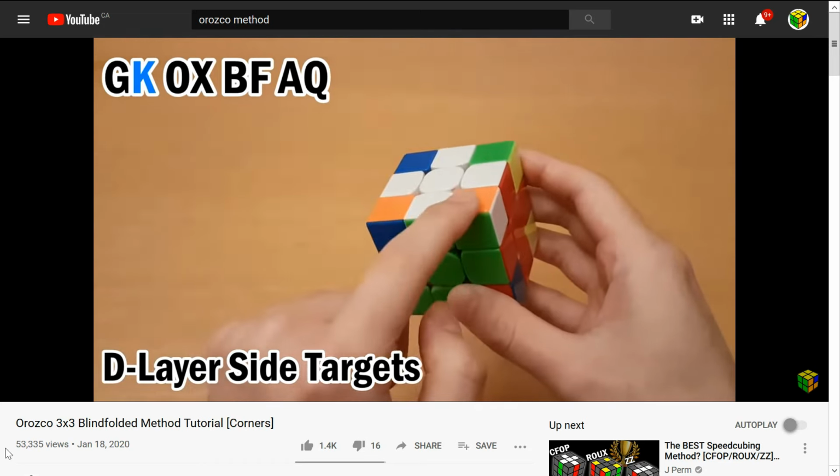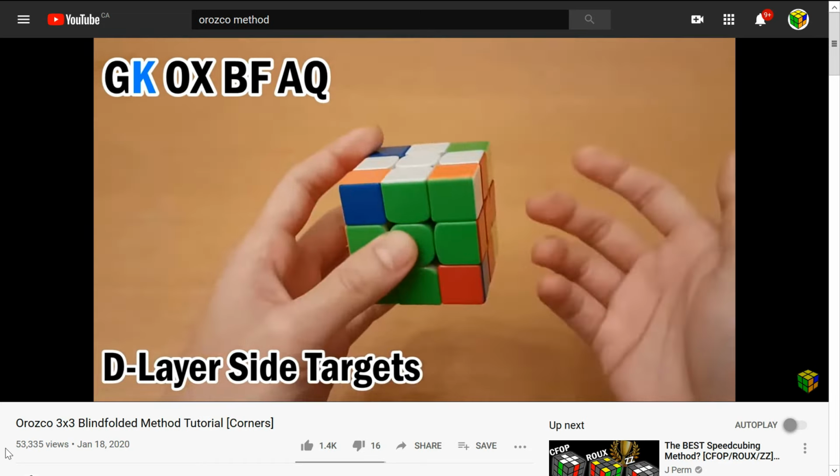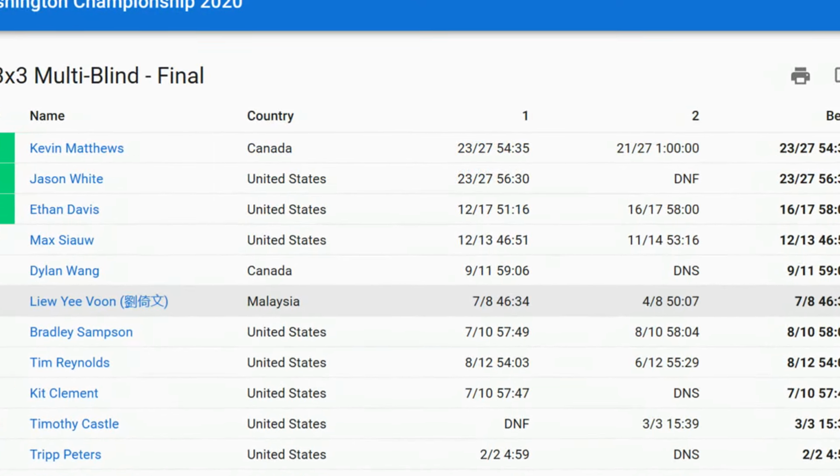So before I get into the fewest move solutions, I'll start with a summary of the competition for me because I did a lot of events. I learned Orozco between the last competition and this one, so multi-blind was pretty much just practice for that. And I tried 11, I only solved 9, so that was okay.